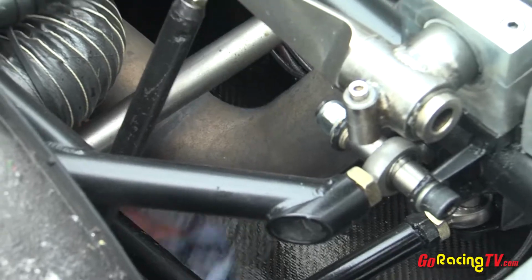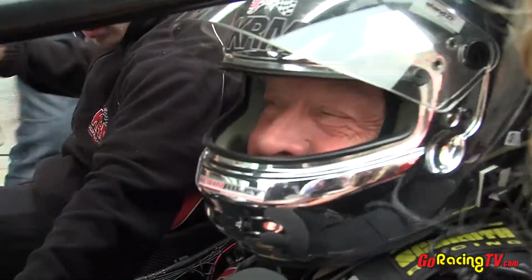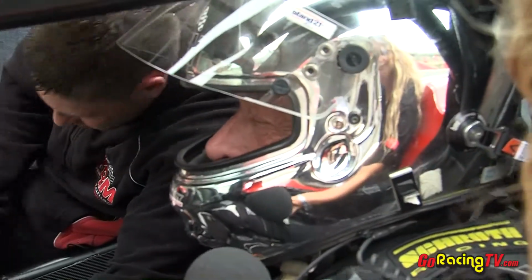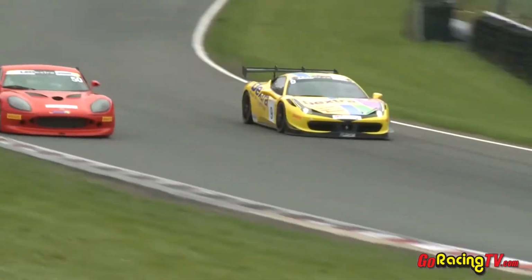Kevin, it looked like the Riley was actually catching the Riley there at one point. Well, I was hoping to, but more problems, I'm afraid. We're neutral. Yep. Back on circuit, the BMW goes through.